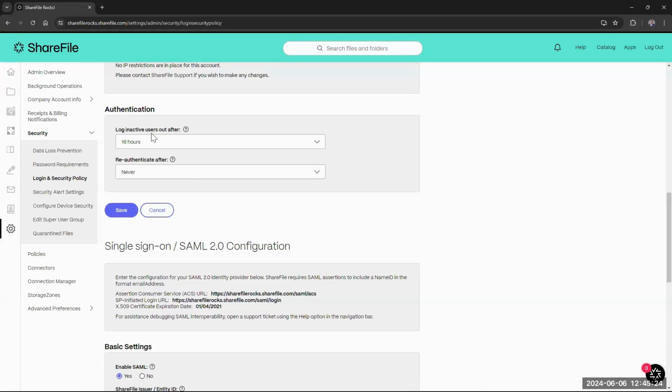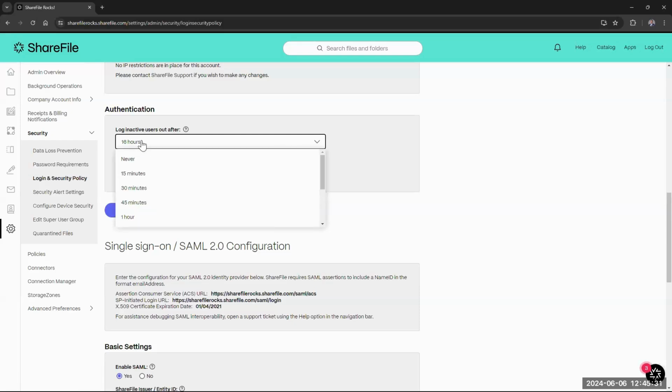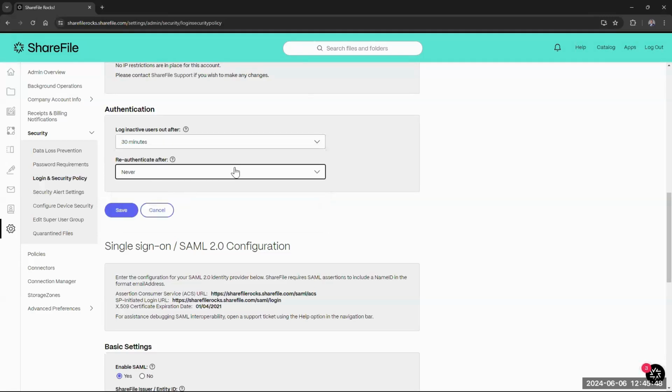The first one at the top is log inactive users out after, and it gives a period of time. Now, this is directly to do with your web access. So if users are primarily accessing your ShareFile instance through the web, this is the inactive timer that you'll want to set. So for instance, if I'm in my session right now and I go to lunch and I forgot to log off, I could set it so that after 30 minutes of inactivity when I'm in the browser, it will log that session off automatically. Again, super important if you're sharing desktops with people, or within your organization you're using thin clients, and say, for instance, there's people coming and going, and they might sit down and you accidentally don't log off your session. This is super important to remember to set based on the compliance requirements within your organization.